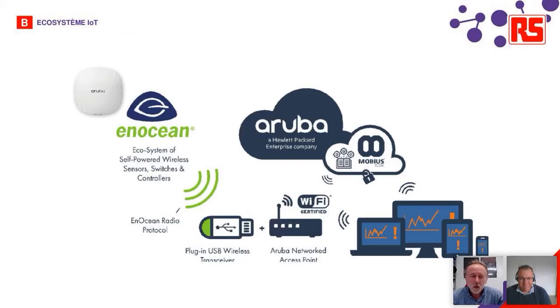So this is quite a revelation, really, and this is something that's quite new, in fact very new. We've spent quite a lot of time working with Aruba, and now also with Cisco, who are the world leaders in the supply of wireless access points and networking. And in conjunction with NOcean, who I've referred to quite a lot, the wireless protocol energy harvesting guys, you can now purchase a NOcean plug-in USB stick. And if you have a compatible Aruba wireless access point, you plug that in and your AP becomes your collection vehicle for your NOcean sensors.